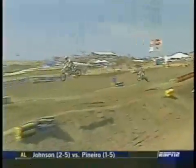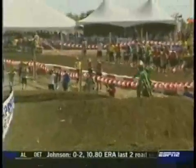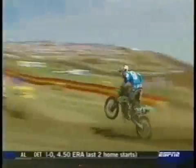You can see all the fans waving their shirts, and they just want to see a battle. And these two guys going at it is super sweet. Good for the sport, good for the motocross season. Just to know that James Stewart isn't just going to run away with it after watching moto number 1.